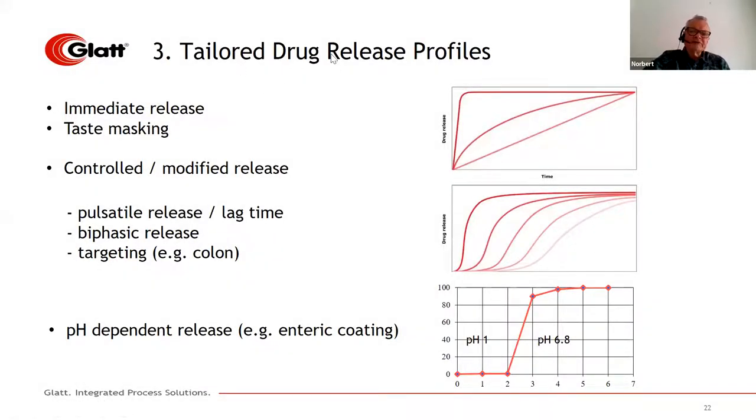Another aspect we can cover very well with our pellets concept is the drug release. We can, so to say, tailor drug release profiles in any way we want to do that. We could prepare immediate release, going along with taste masking, for instance. We can go for controlled or modified release, different kinetics of drug release. We could make drug targeting to release the drug only in the colon and not before.